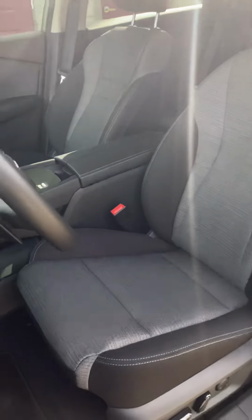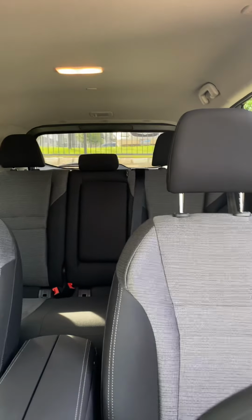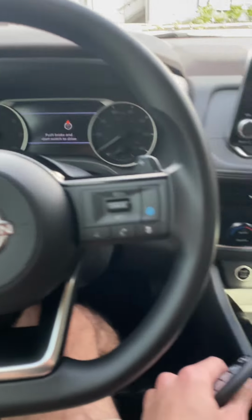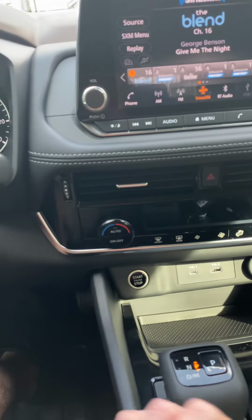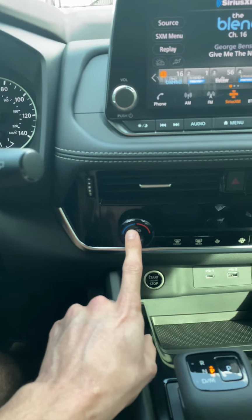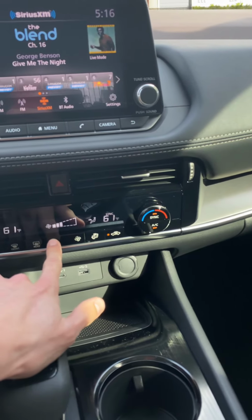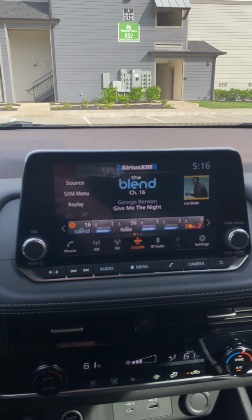Here's a glance of the seat and the interior. Does have push button start. Dual automatic climate control. I'll turn that down so I'm not interrupting the sound. Does have the 8-inch touchscreen with Apple CarPlay and Android Auto, as well as Nissan Connect with SOS capabilities.